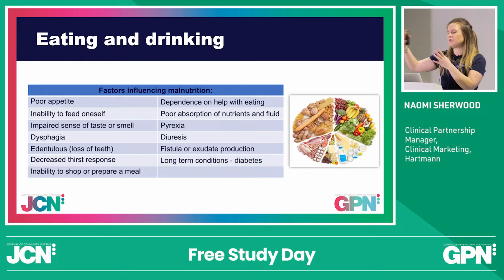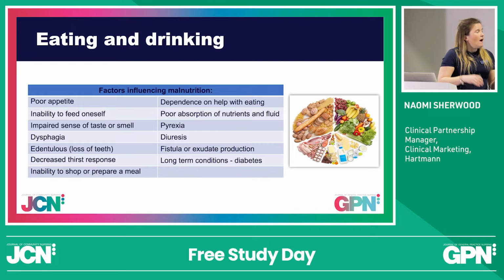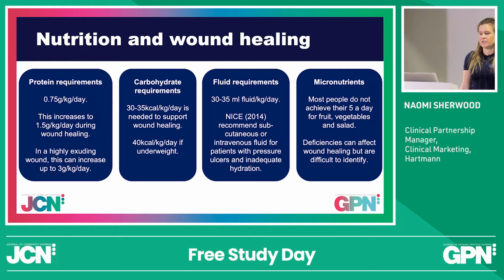So if you've got a wound and you don't want to go out, or if you don't want people to come round, you're not having that social aspect of eating with somebody as well. And then when we're thinking about wounds and we're thinking about nutrition, think about what we're losing in wound exudate. So wound exudate is we're not only losing fluid, but we're losing protein as well, because we know that protein's present in wound exudate, which leads us nicely onto this slide.